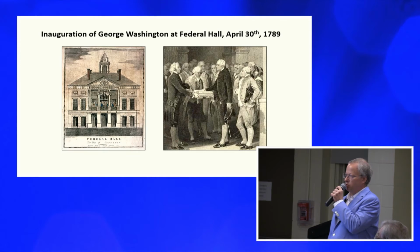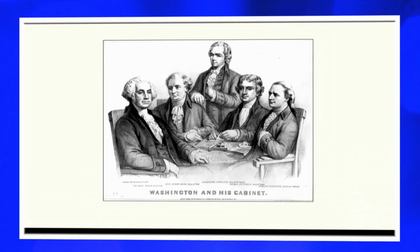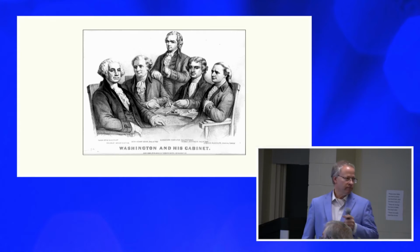Soon thereafter, Washington was inaugurated president, and soon after that, we have a cabinet. From left to right, we have George Washington, Henry Knox, Secretary of War, Alexander Hamilton standing, Secretary of the Treasury, Secretary of State Thomas Jefferson, and Attorney General Edmund Randolph. And just for the record, Alexander Hamilton was nominated Treasury Secretary on September 11, 1789. He was confirmed on September 11, 1789, and he sat down to work on September 11, 1789, and started writing reports to try to stabilize the economy.